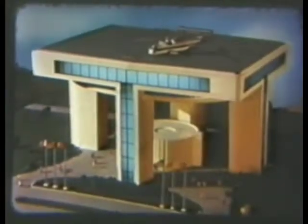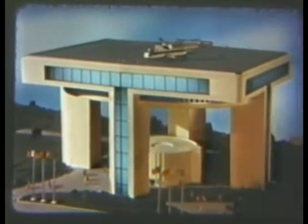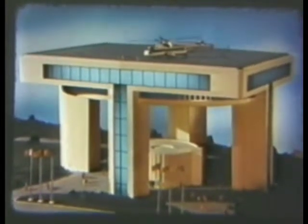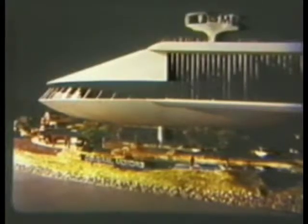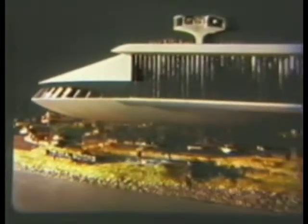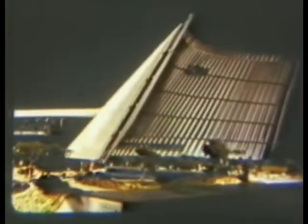Under construction is the Port of New York, New Jersey exhibit building. When completed, there'll be a heliport on the roof, the air gateway to the fair. Beneath, a restaurant, and thrilling movies in the round. The General Motors Futurama building with a dramatic ride of the future that will accommodate 70,000 visitors daily.